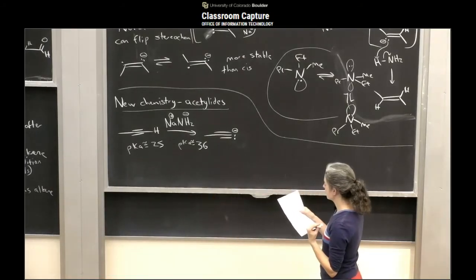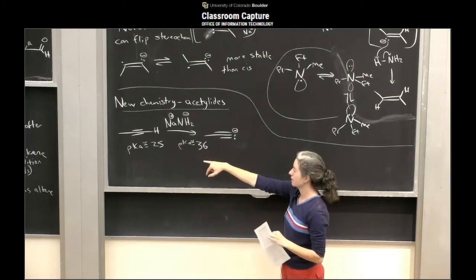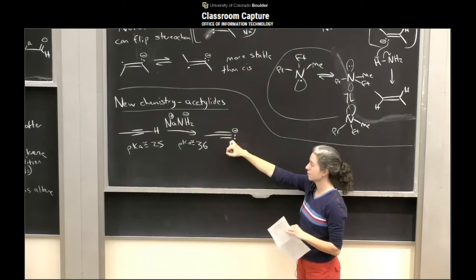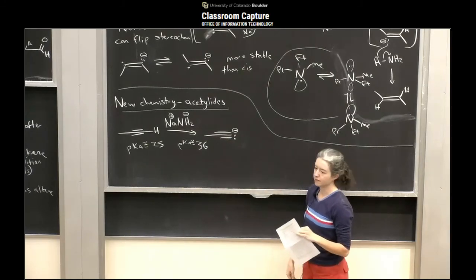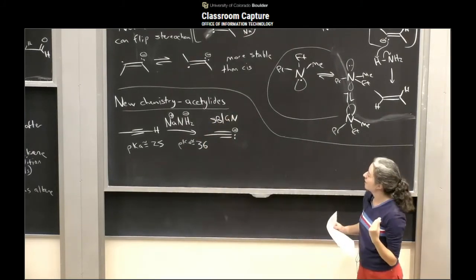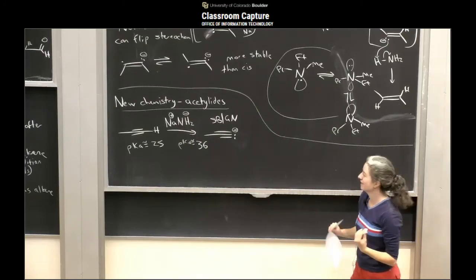Okay. So once we've pulled our proton off of the alkyne, we get to this. This, as it turns out, is still a strong base, just not as strong. It is also a pretty good nucleophile. So strong base, good nucleophile. Guess where I'm heading with this? So SN2 is what we can use this for.